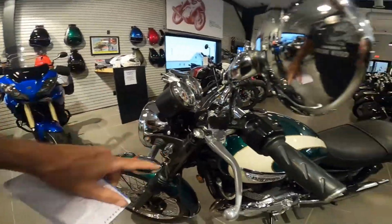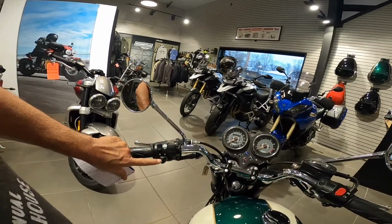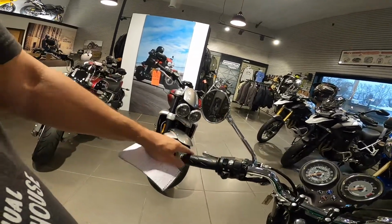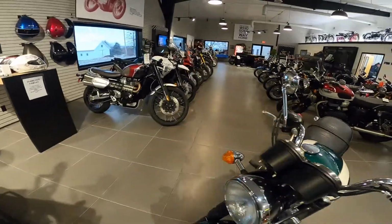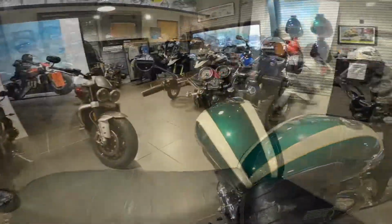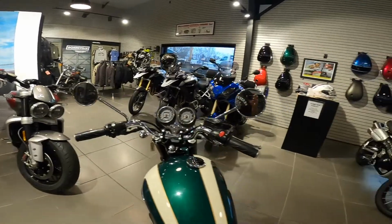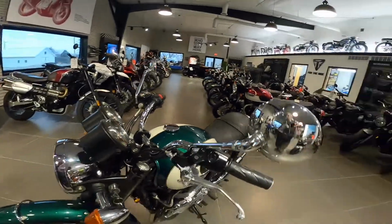But the key is up here, going over the hardware. Triumphs have great blinkers, by the way. I love them because you can turn them on and off. They just work very well. Horn on this side, high lows. The clutch lever is adjustable right here. Brake lever is the same way, adjustable. And on this side we've got the start button and then the on-off button, kill switch. I've got these mirrors on my bike, and I will tell you that they're just rock solid, and I really love them. Once you get them adjusted, they're just perfect. They work very well.